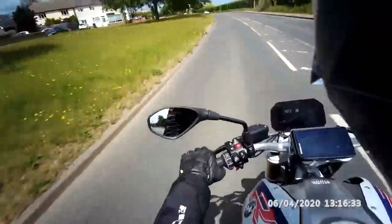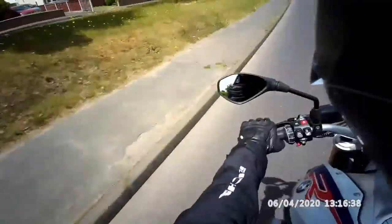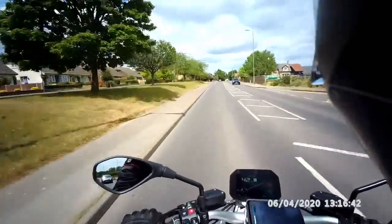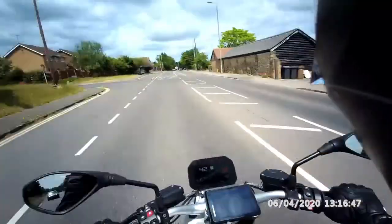So that's nice. The mirrors are really good. They work nicely. They stay in position. I can see well out back when I'm glancing into them to see what's behind me. But obviously, as we all know, the main focus is what's in front of you and carrying out your lifesavers.